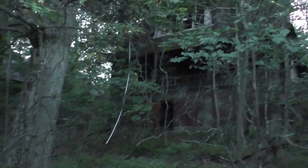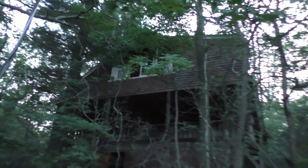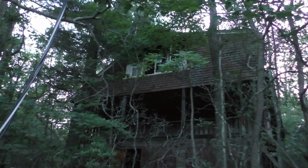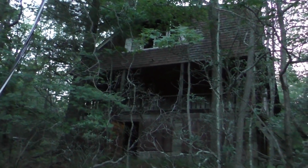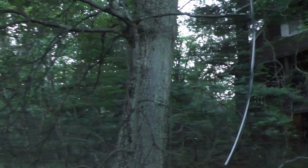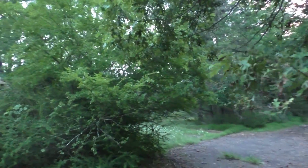So this one's a much larger house here, but the stairs are collapsed on it. And with us running out of time, I don't think it's going to be worth the effort. This is probably going to have to be a return trip for us. But I definitely at one point or another want to get into all these houses. You never know what you can find as far as old relics, vintage items. Who knows, even maybe a bag of money.